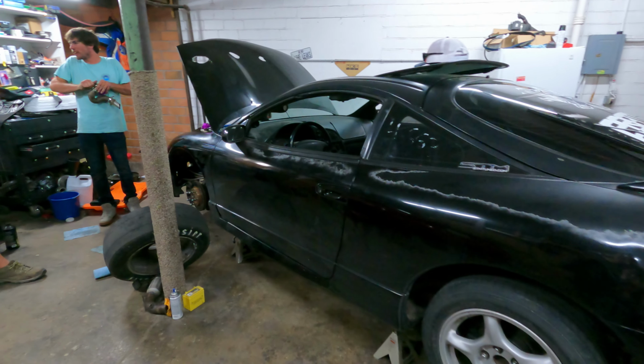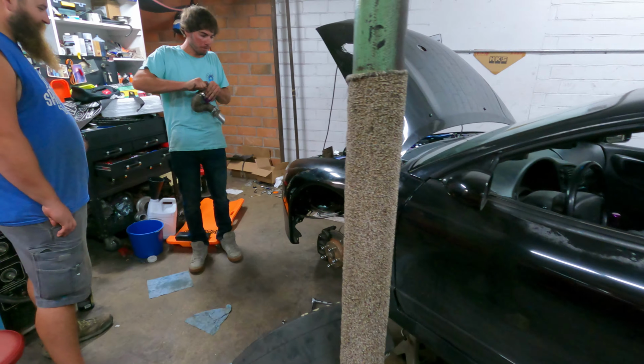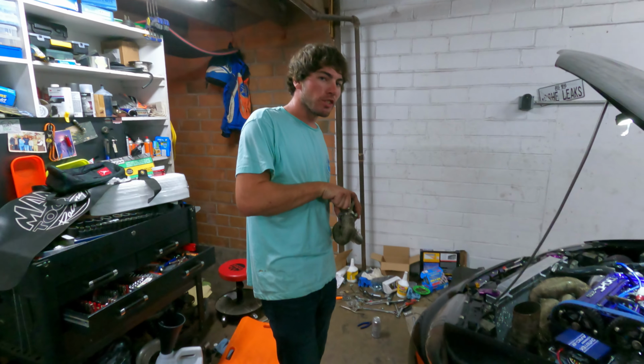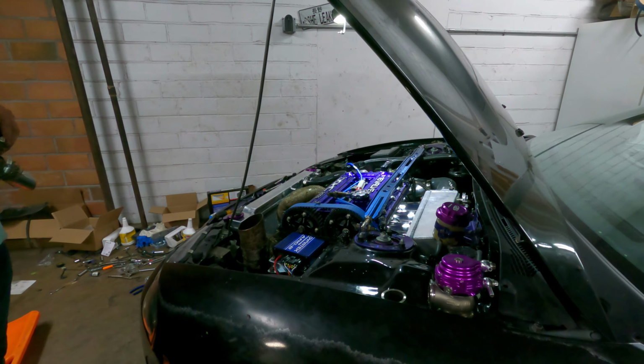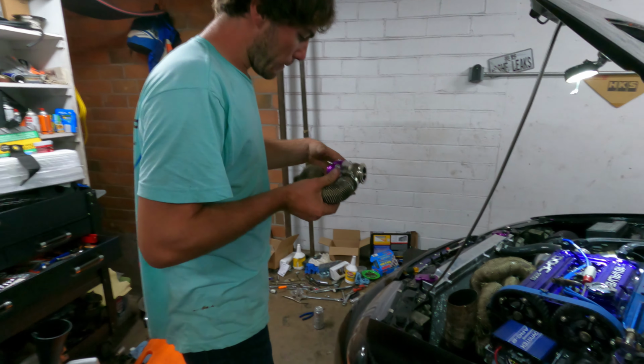So the car's up off the ground right now. Brakes were a little spongy. Gotta do a little more bleeding on those. Clutch we got taken care of. She don't wrap. Should be pretty rowdy, I think. We already switched the springs in this one. In the middle of switching the springs in this one.